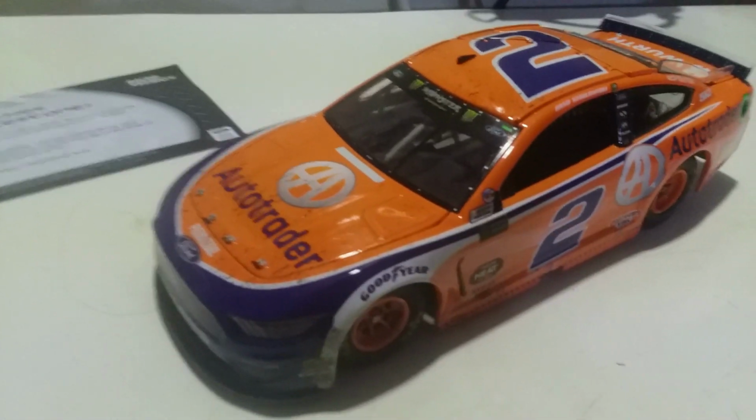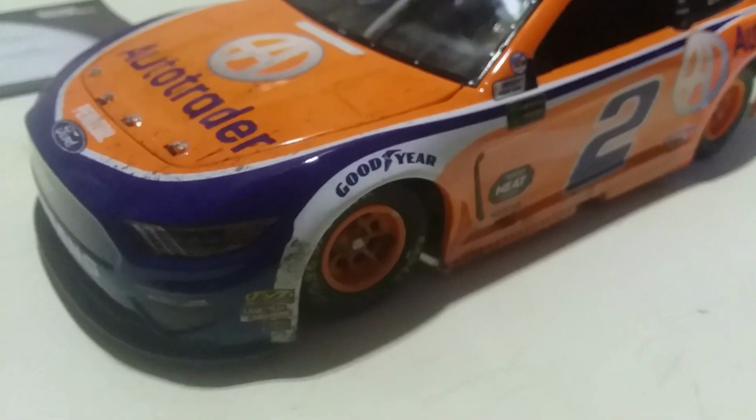And yes, I have a Chase Elliott collection. Hey, I can be a Brad Keselowski and a Chase Elliott fan, but just don't let those two get at each other's throats.